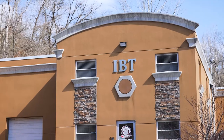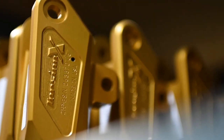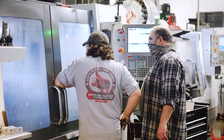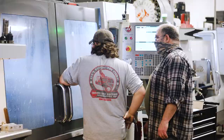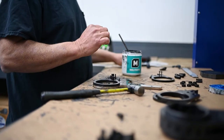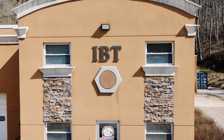Industrial Bolting Technologies is the manufacturer of the TorsionX Extreme Bolting Force product line. Our company has been in the bolting industry for over 25 years. TorsionX specializes in manufacturing hydraulic torque wrenches and custom torque tool solutions. This all happens in the heart of Charleston, West Virginia.